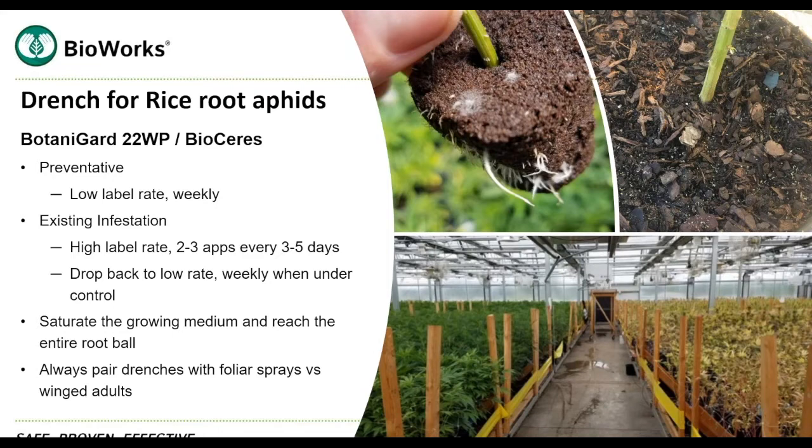The one thing is, you can't just make one application and walk away. What is important is that the growing medium is saturated so that the Beauveria in Botanigard or Bioceres reaches the entire root ball, reaches all of the aphids in that root ball, because contact, again, is essential. And at this point, in this vegetative growth phase, it's important to pair the drenches with foliar sprays so that we're also targeting the winged adults. That's essentially a one-two punch, targeting different life stages in the root aphid life cycle, and that improves overall efficacy of the program.